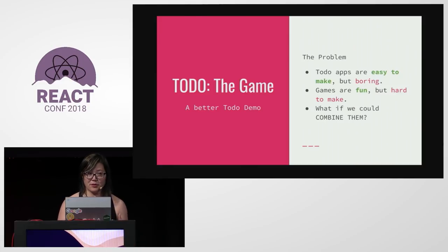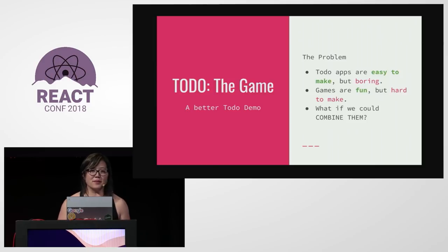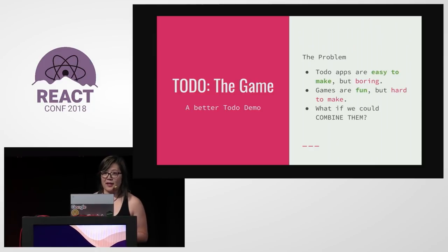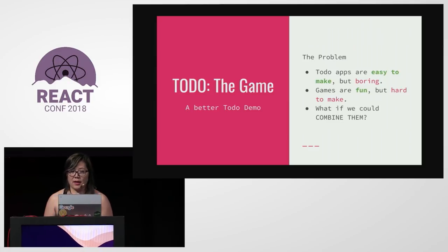OK, so the demo that I'm going to show you is called To Do the Game. And the inspiration is that every time someone wants to show off a new framework or technology, it seems like they do a to-do app. So it's become a cliche. It's understandable why, because they're really easy to make and easy for people to understand, but they're a little boring by now. Games are a fun demo that people like to see.